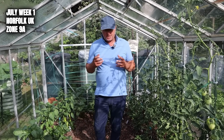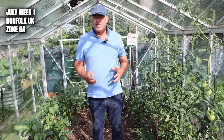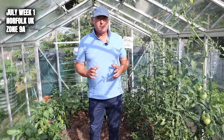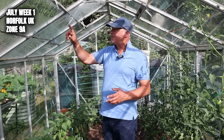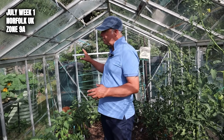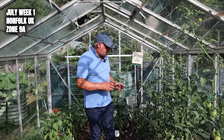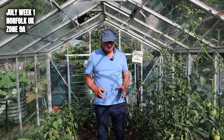But if these temperatures continue to climb, it's a really good idea to put some shading over your greenhouse. We're going to put it on this side here because the sun is always shining here all day long. But as I say, at this moment in time, the plants are not stressed, they're looking okay.